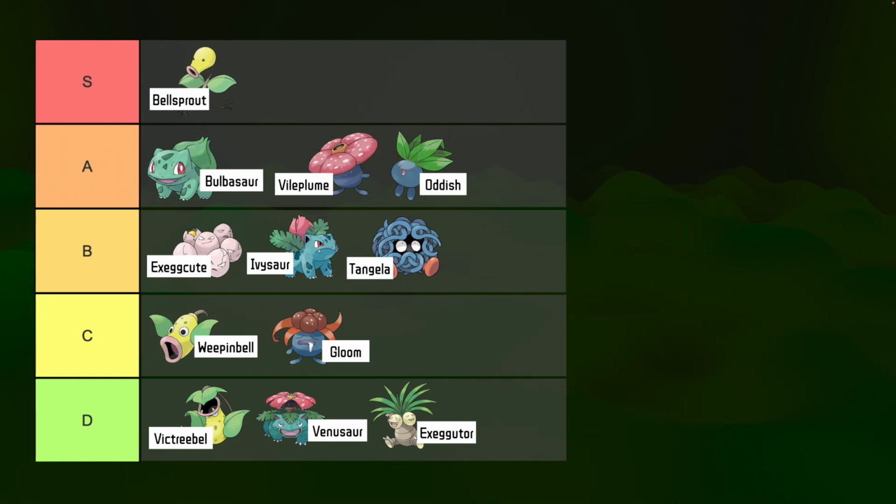But the S tier grass-type Pokémon name has to be Bellsprout, because it is a sprout. It has a bell for a head. It starts an evolution, all with the word bell in it right there. So that's that. That's the end of our ranking of grass-type Pokémon.